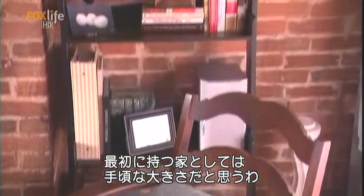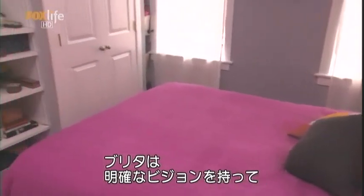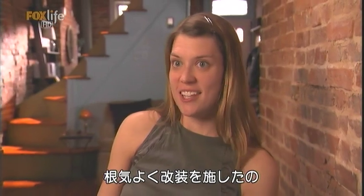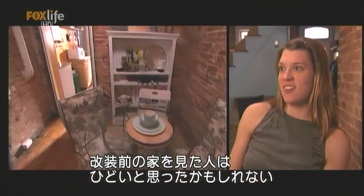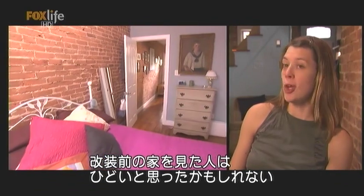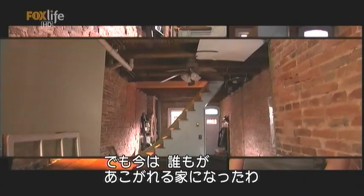It's quite small. Brita's renovation was long and arduous and visionary, I think. She took a house that I think a lot of people would have taken one look at and said, no way, and made it into something that people come in and say, wow.